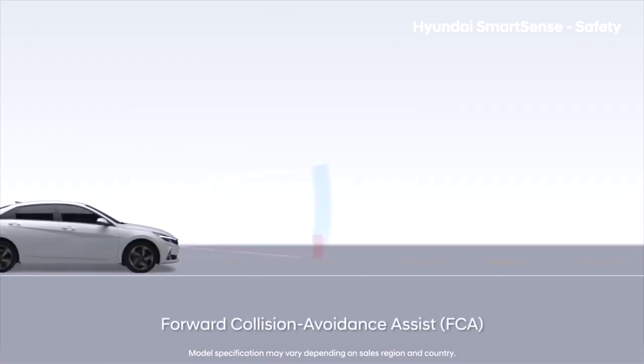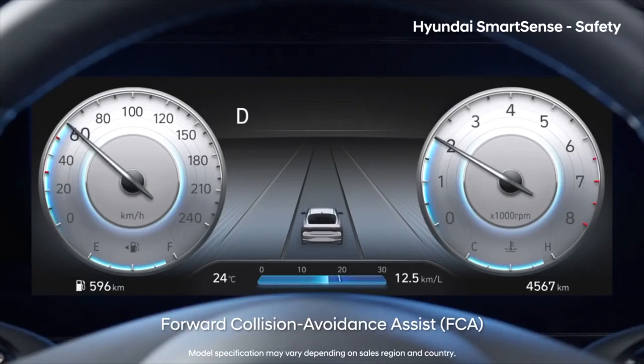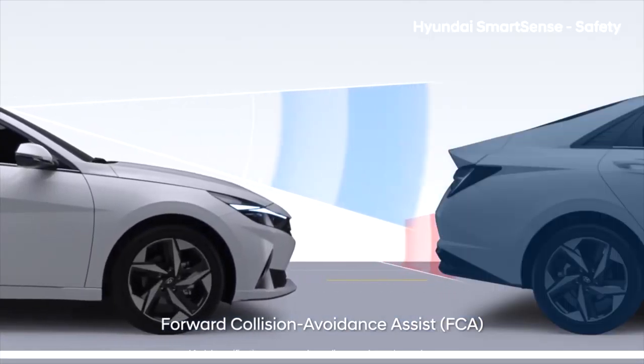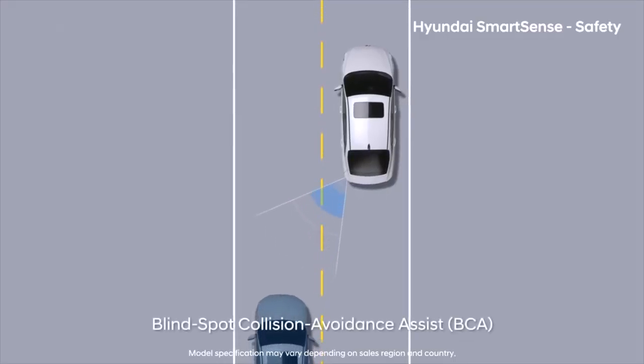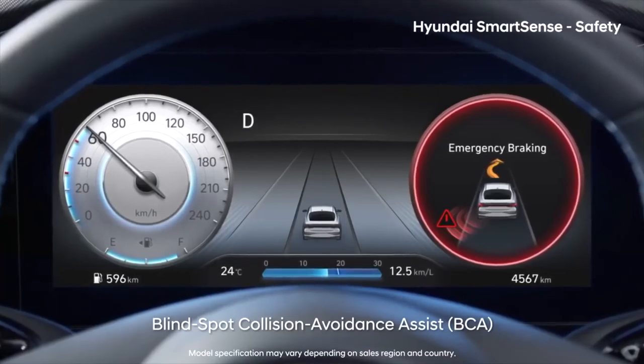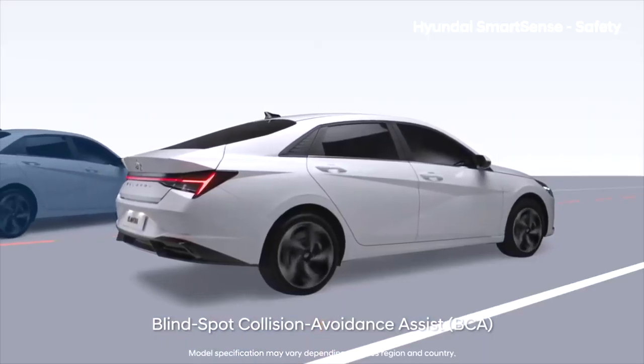Forward Collision Avoidance Assist uses the vehicle's forward camera and radar to sense automobiles, people, and bicycles to help with braking. Blind Spot Collision Avoidance Assist helps drivers avoid hitting vehicles in the driver's rear blind spot while changing lanes through differential braking.